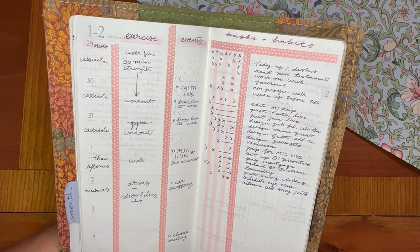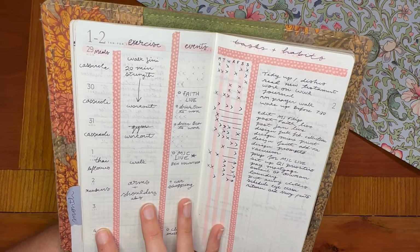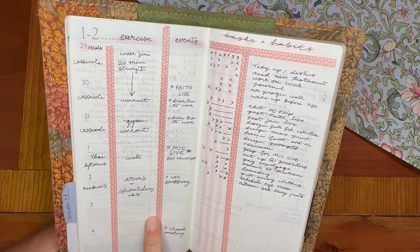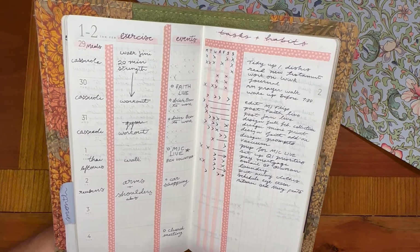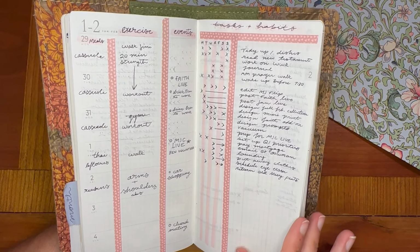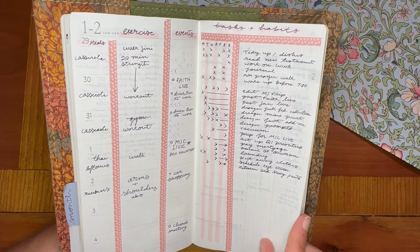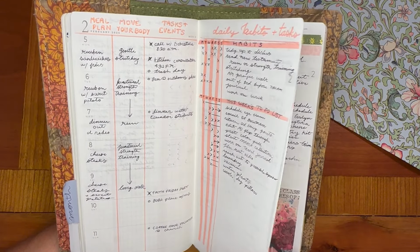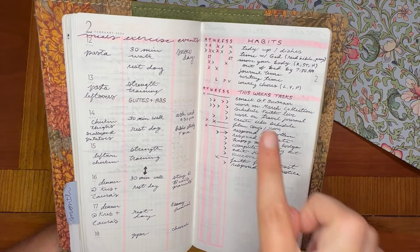When we get into the first week of February, I did use some fun pink washi to divide the different sections, and you can see I added a section here in the middle for exercise because that was a habit I was getting back into. And then I continued with my tasks and habits being lumped together. Again, same thing, very similar layout: exercise, habits, and then tasks.